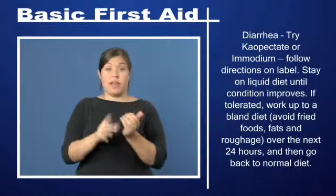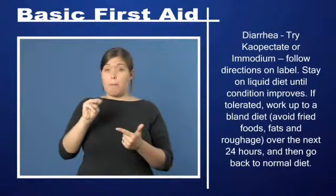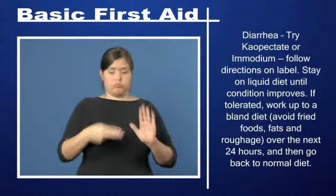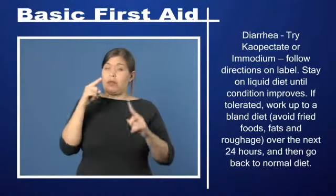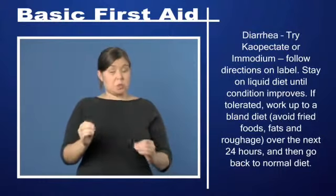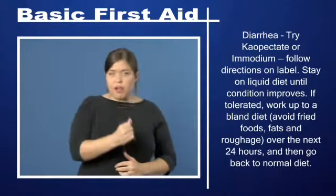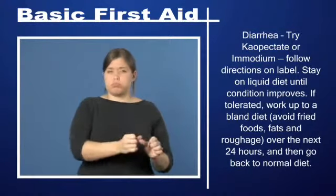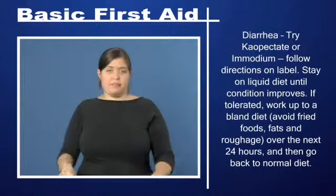Diarrhea. Try kaopectate or Imodium. Follow directions on label. Stay on liquid diet until condition improves. If tolerated, work up to a bland diet. Avoid fried foods, fats, and roughage over the next 24 hours, and then go back to normal diet.